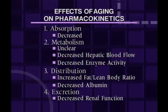Why are drugs so important in older persons? Well, first of all, because they're getting a lot of them and they need a substantial number of medications for their different diseases. But the other thing is that drugs are different in older people than they are in younger. In this graphic we see that first of all absorption is either the same or sometimes decreased in older persons. Metabolism and how the drug is excreted and processed by the body may be changed because the blood flow to the liver is changed and several enzyme systems are altered as we grow older.